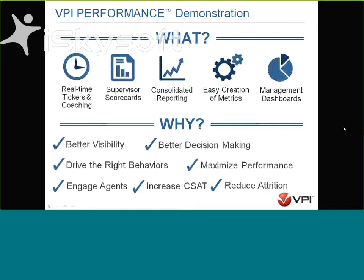I'm going to tell a story today because I think that helps to resonate with everyone, because we all face common challenges with performance management. So we're going to step through the evolution, a day in the life of, right? We're going to start out with the agent and how we drive agent performance management to really help them to improve on an ongoing basis and be proactive in driving change within our organizations.